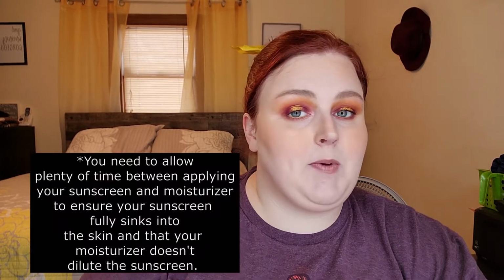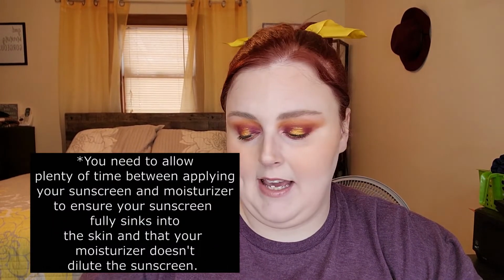But definitely 100% you need to work in a moisturizer every day, regardless of if you go outside or not, because your sunscreen will also protect you from the lights that we're exposed to in our homes. The second thing you're going to want to work into your skin prep routine is moisturizer, especially for someone like me who again has dry skin.